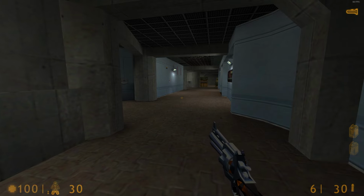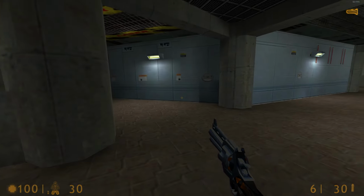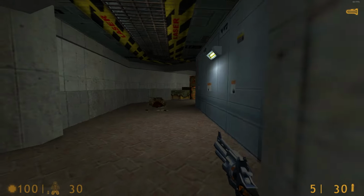Another excellent example of the lab being a living, breathing environment is the scene where you acquire the Tau cannon.